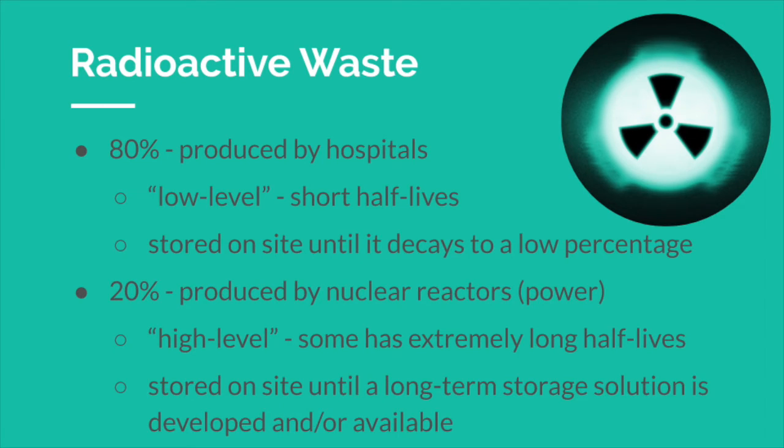really considered radioactive anymore. For nuclear reactors, the radioactive waste products are a much bigger hassle to deal with, and it's considered high-level waste. Some of the isotopes have such long half-lives that it's essentially from now until forever that it's going to be radioactive.